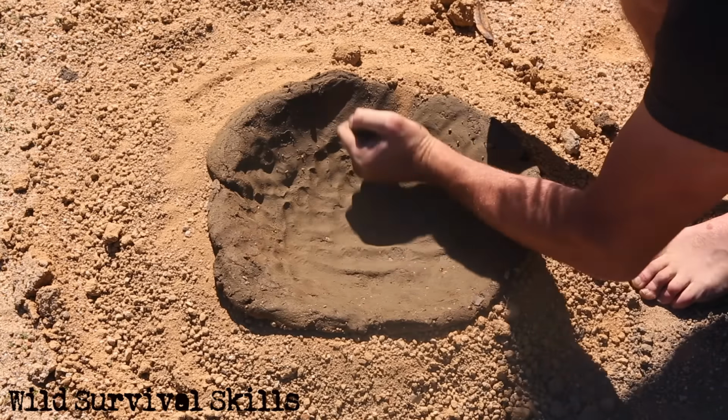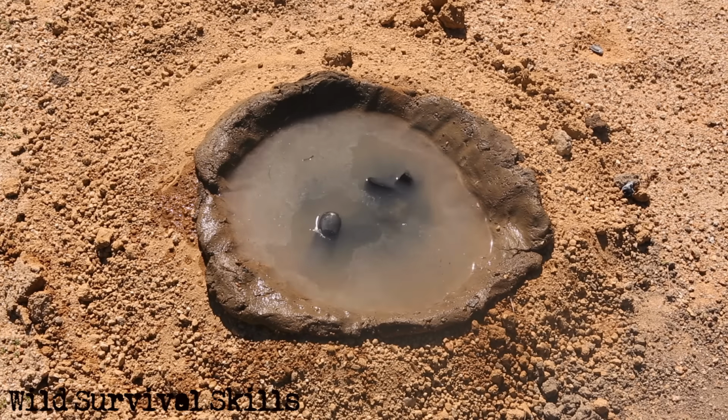Alright, so what I did here was to make a clay impression in the ground. I fired up a bunch of hot rocks in the fire, and I could just take 2 sticks, lift them out, and chuck them into this bowl.